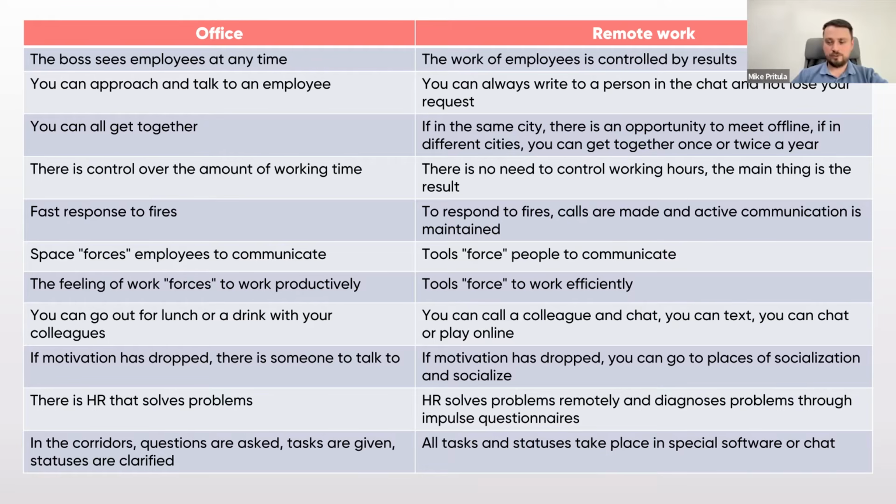In the office, there's an opportunity to control how much someone works. Remotely, this isn't necessary, the result is what's important. Well, there are many advantages or features of office work just like remote work, but I'll say it again, these benefits won't work by default, just on their own.